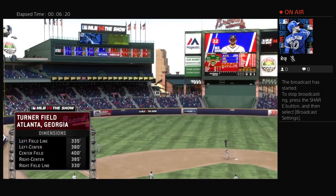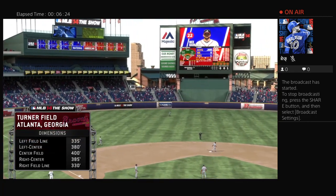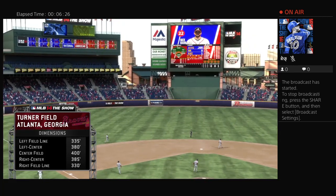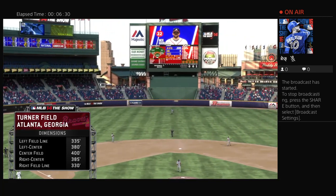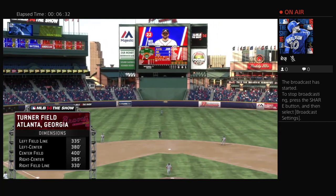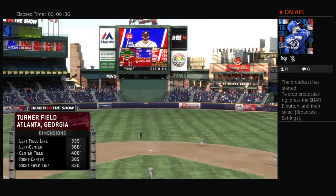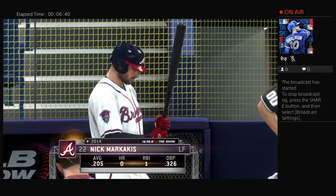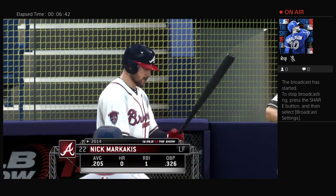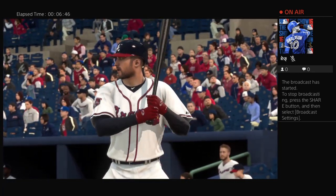So with one away, a look at the dimensions here at Turner Field. This place, of course, built for the Olympic Games of 1996 and then modified for the 97 baseball season. Fairly standard depths all around, including an even 400 feet out to dead center field. Nick Markakis will stand in hoping to turn things around from the loss last night. He was 0 for 4 in that ball game.